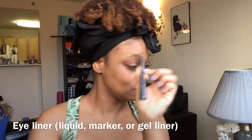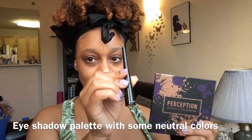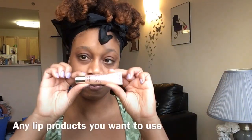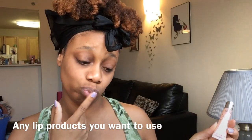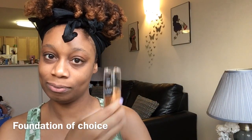Eyeliner, but today I used e.l.f. Eyeshadow you want to use, and then after, you'll go over it with eyeliner. Any lip products you want to use, it can be a lipstick, a lip gloss. Here I have Victoria's Secret. Any foundation of your choice.